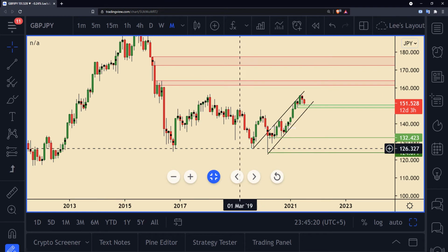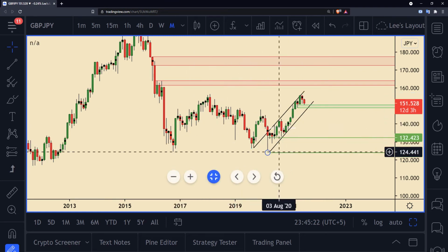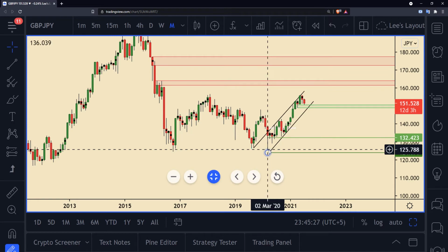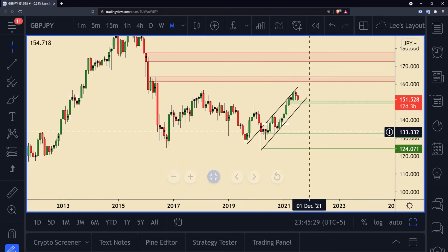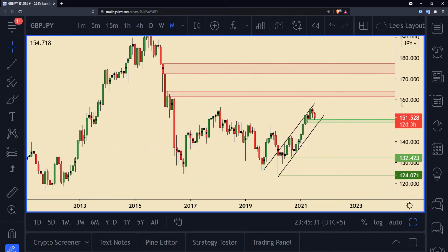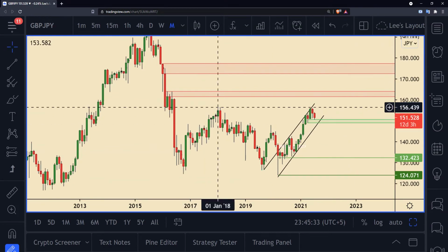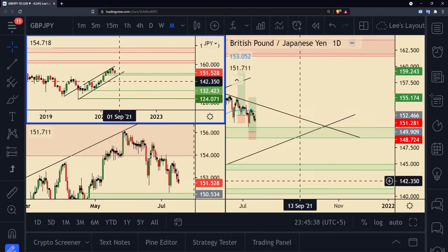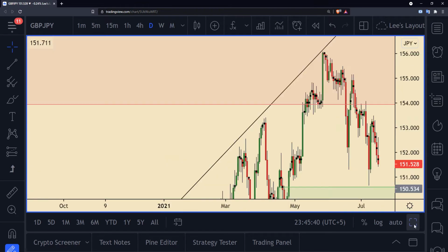You could argue that that's a double bottom, maybe even a triple as it came down. But that was last year, that was Corona. So since the coronavirus, we've had a reaction and we're in a bullish trend, as you can see. And this was a supply zone, and we have currently taken that out. We'll go to the weekly chart.